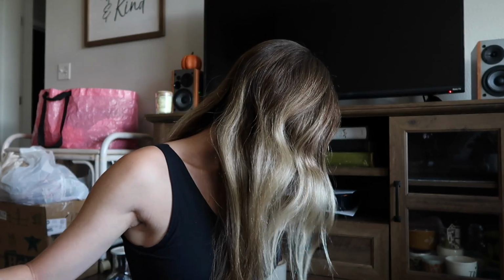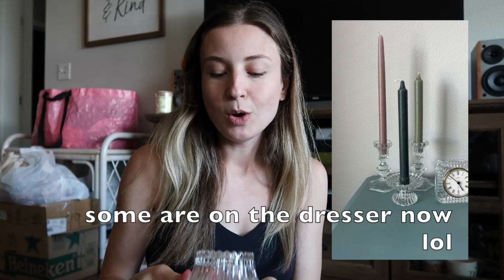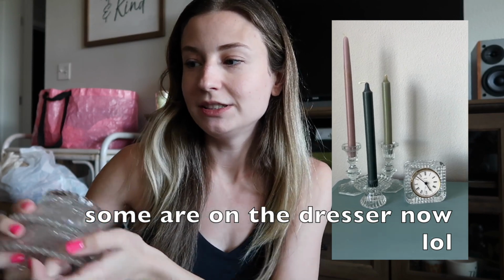These ones are cute. They're like little flowers. And then these are my favorites though. I've never found ones like this. So I think I might be holding on to these for now just to figure out if I want to use them in the future.